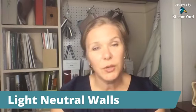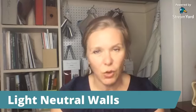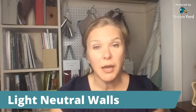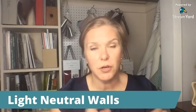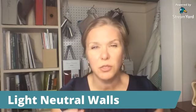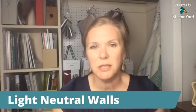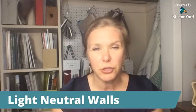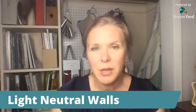And then you're going to also see light neutral walls in this look. While dark walls and colorful walls are a very traditional look, this sort of Simply Classic look is just a little bit lighter and brighter, fresher take on a traditional.